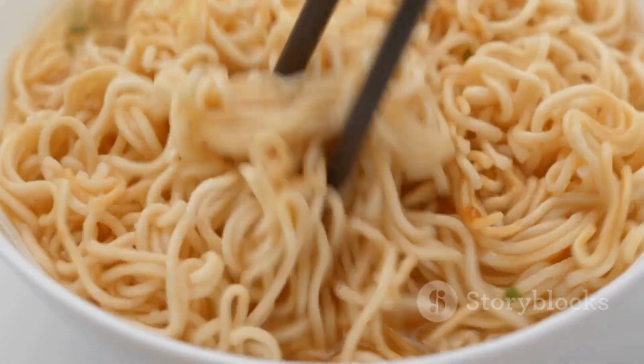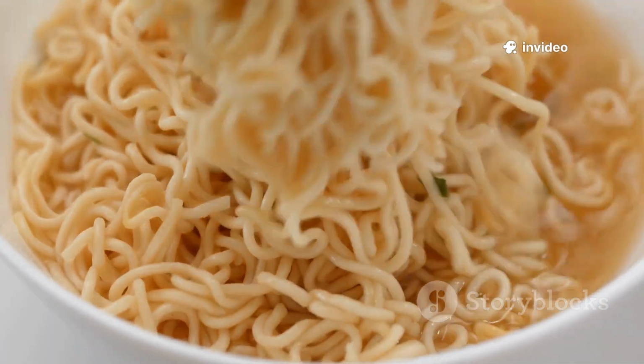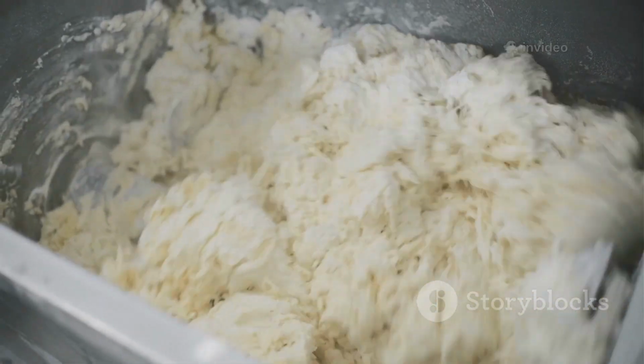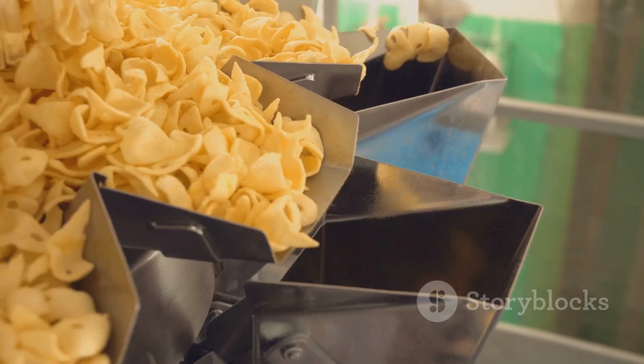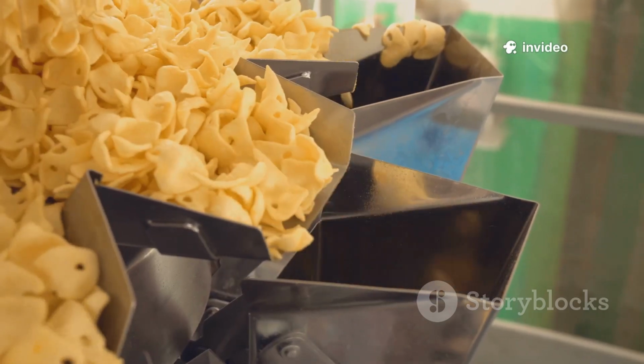Instant noodles are a global staple. Over 100 billion packets are eaten every year. Factories mix wheat flour, water, and salt into a dough, then roll it into thin sheets and cut it into noodles. The noodles are steamed, then flash-fried in hot oil to remove moisture and make them shelf-stable.